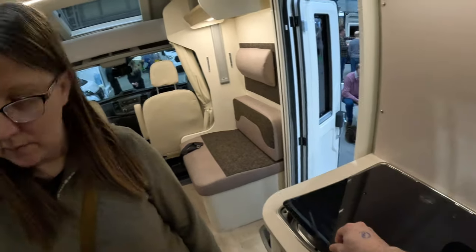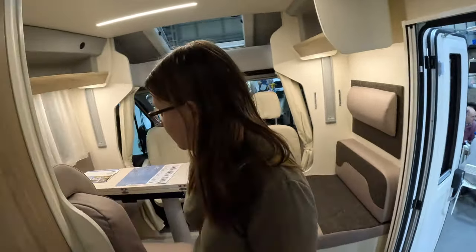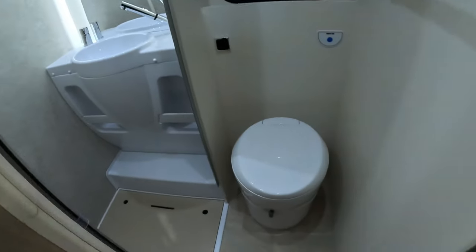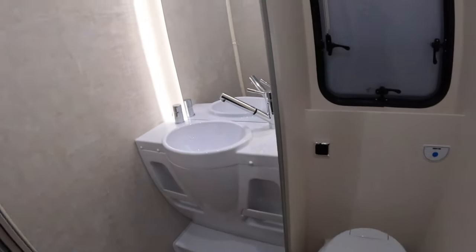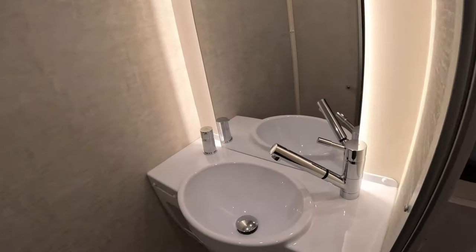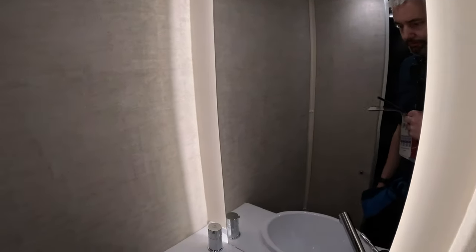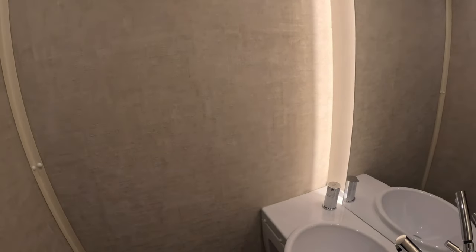Three gas burner, and a toilet and shower. Looks like it should be quite big. It goes back, separated. So you got the toilet there. You got your sink there. But there will be a hook somewhere for the shower. Oh, the shower's up there. I like that. Oh, it's rainfall. The tap does form the shower as well, but it's got a rainfall on it.